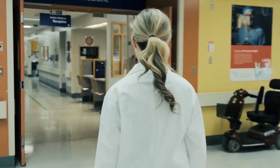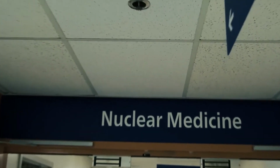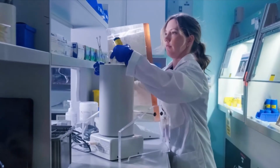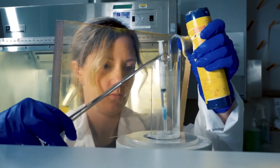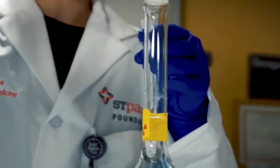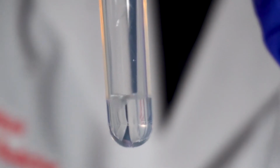I don't think of it as a job. I don't have to dread going to work in the morning. It's a wonderful feeling to get up and love what you do. Quality control is of utmost importance with nuclear medicine. So tracers that we prepare for our patients will make or break their diagnoses, and the highest quality is necessary to get the best images for these patients.